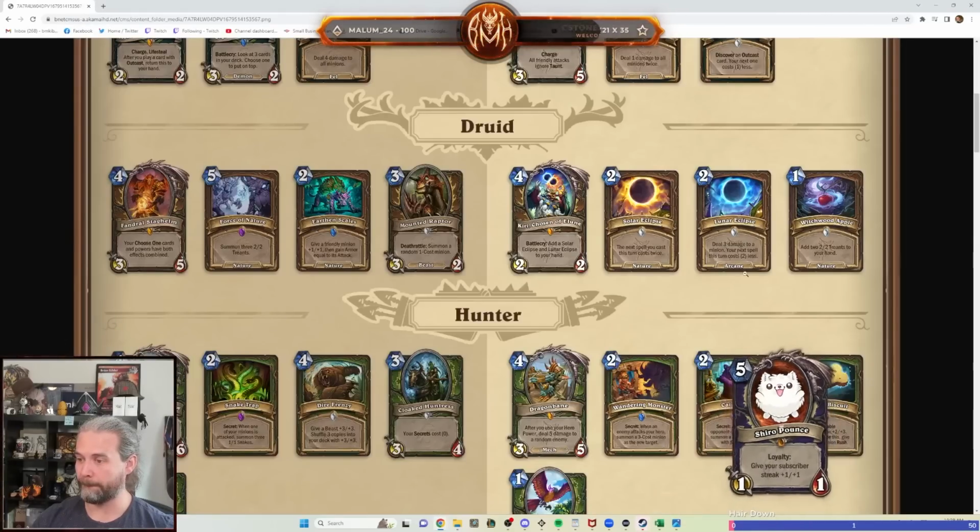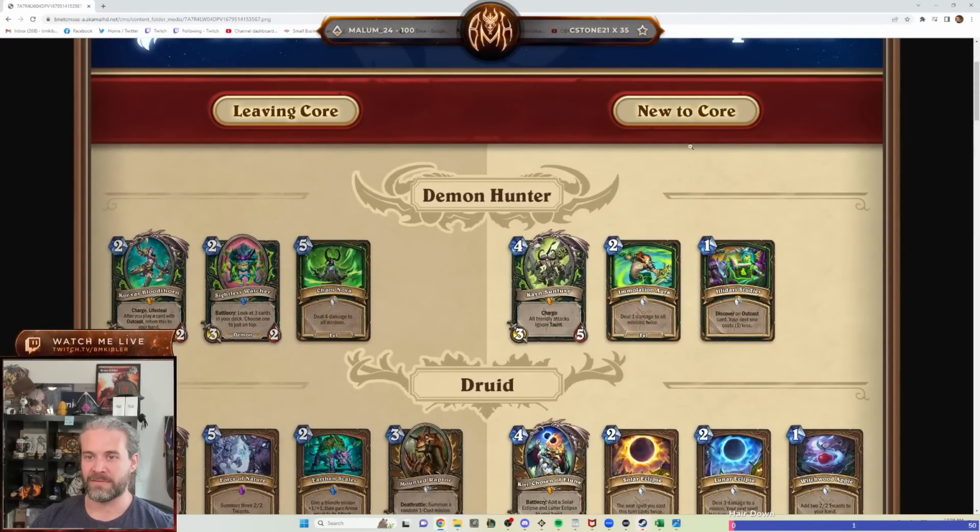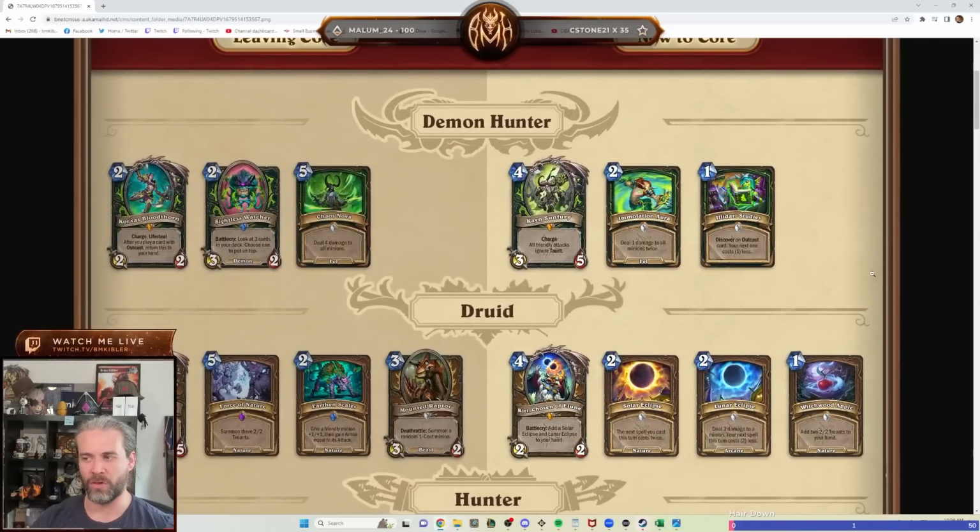Ooh, oh god. Look at the returning cards later. These are cards that are returning, as in the right? Or you mean like just all the cards? I don't really know what you're saying.